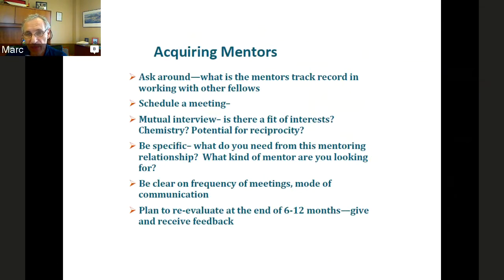And so it's helpful to have an interview and see if it works. And during that interview, be very specific about what it is that you see that you need from that relationship. And then once you've established that it may work, talk about how frequently you should meet, how you would communicate. Would it be by meetings, email, how often? And then always have a plan to reevaluate the mentor in 6 to 12 months and give feedback. And I'll talk more about that at the end, so that both of you can decide whether it's worth pursuing.